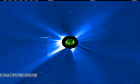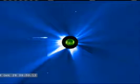Now, we've been looking at pictures of an active sun taken a few years ago. And we will occasionally see little sparky things that look like snow. And those are charged high-energy particles going through the detectors.